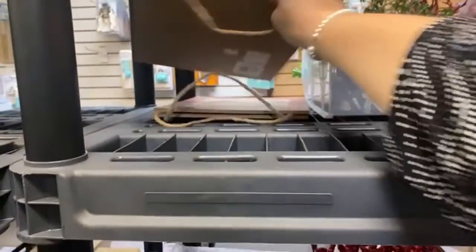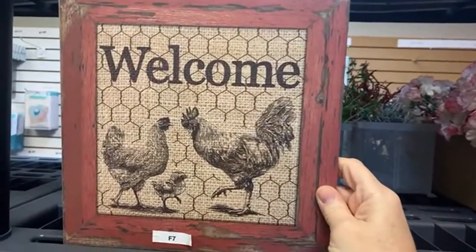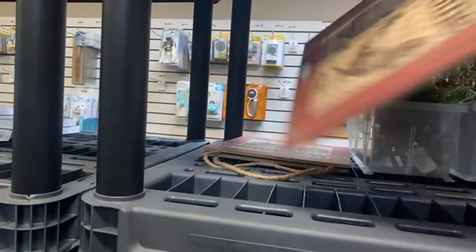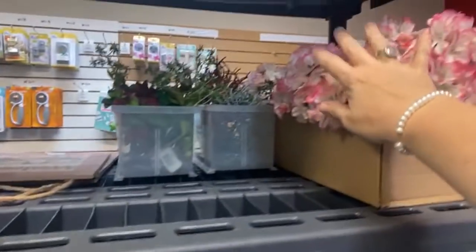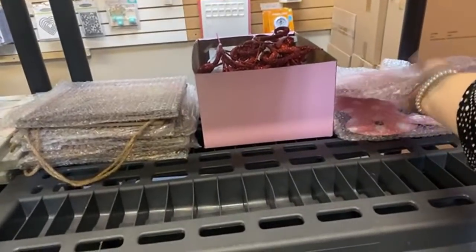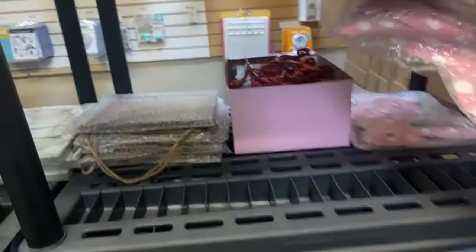Look, prep for the upcoming spring. 25% off of $5.99. We're practically giving these away. I only have like three. Yeah, there's three of those. A little bit of spring foliage from last year. Bunnies. Oh, do we have one of these? Two bunnies. Look at these bunnies. Cutest things. There's only two of them.